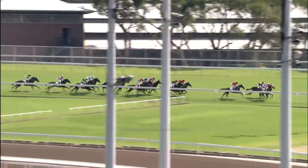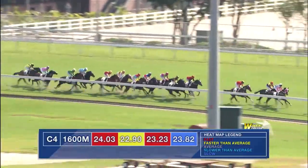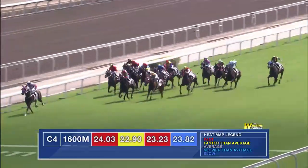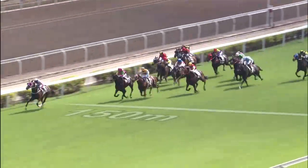Again, you see on the heat map, very strong sectionals here for the first 3 400 metre splits of the race. That's 1200 metres where they're running above average time. It was no surprise then that over the final 200 metres, Beauty Day gets tired and he gets run over.